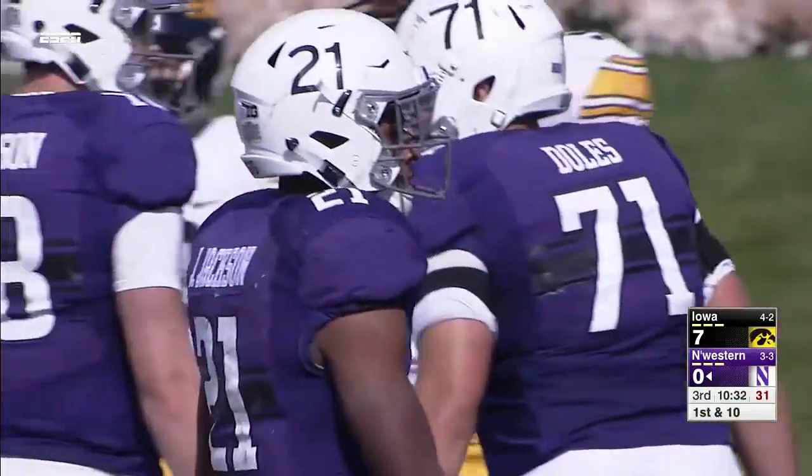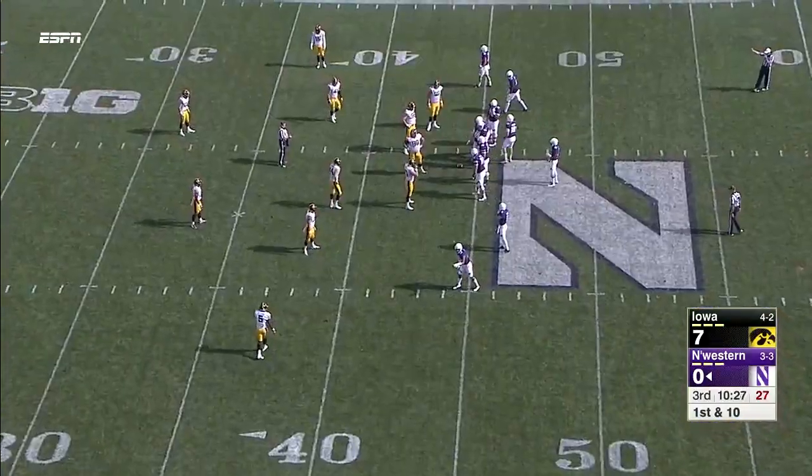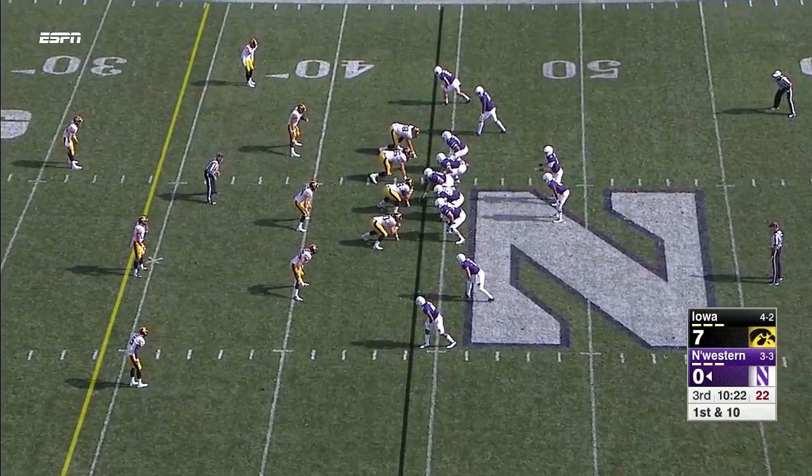And a little more pace to their play currently. And they don't go fast a lot, but when they're in rhythm like they are on this drive, they do kind of press the pace just a bit.